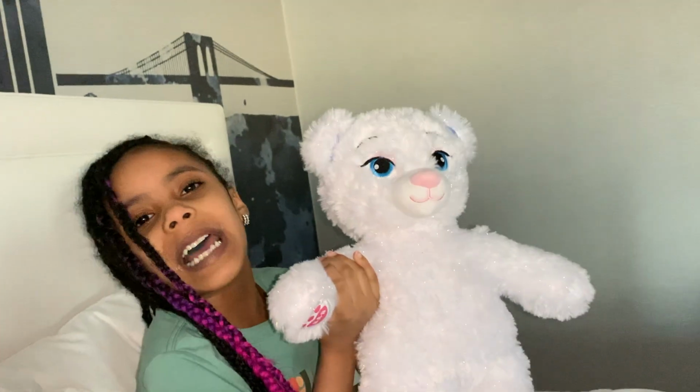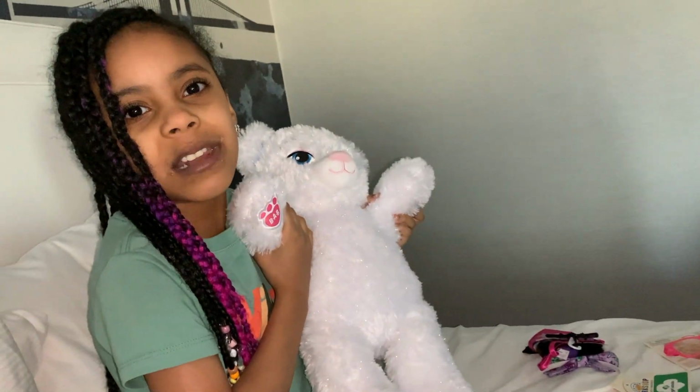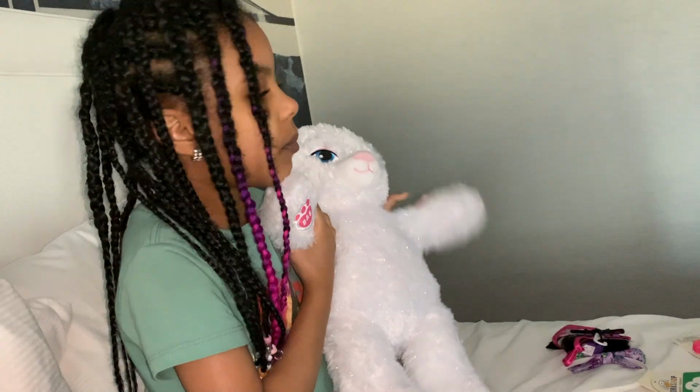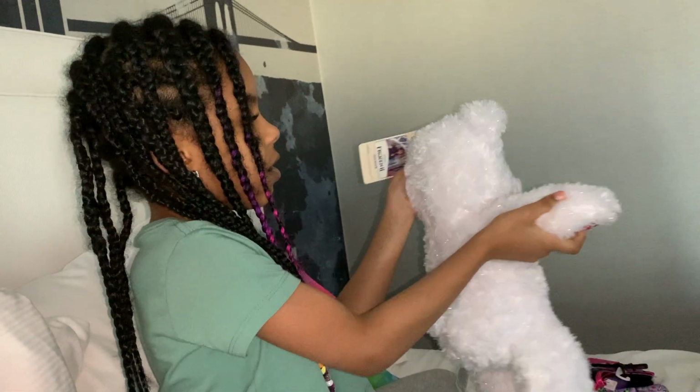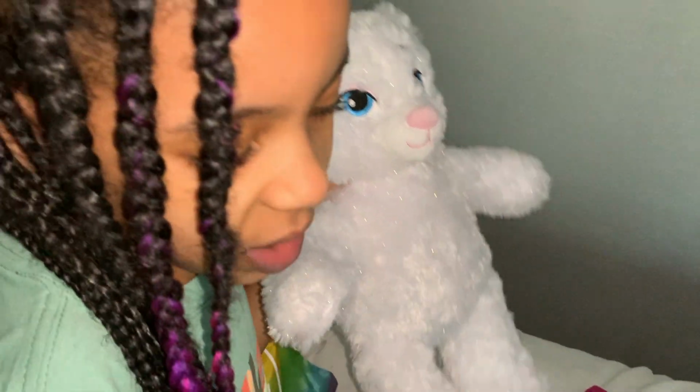I'm gonna go put this inside next to me. This is my Frozen bear. She's Elsa. I didn't want to put the Elsa hair and the Elsa wig on. I wanted to put something else, and I didn't put a wig on, as you can see. So now it's time to get dressed.